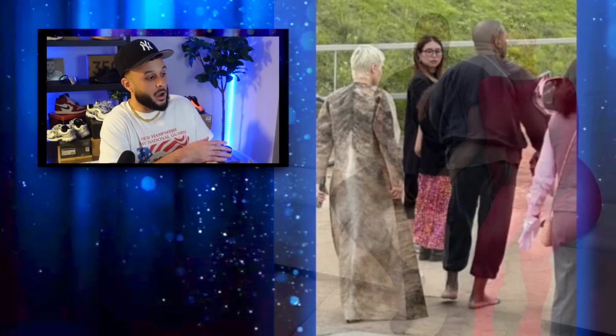So we're not sure if he's product testing for an upcoming YEEZY sock shoe, or maybe he's just rebelling against the sneaker industry that he made really popular, which has kind of shoved him out. We're not sure what to expect, but it looks like Ye has now taken things to the next level, as he was recently photographed completely barefoot.